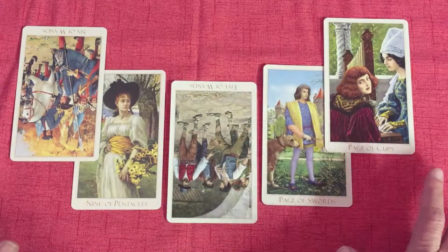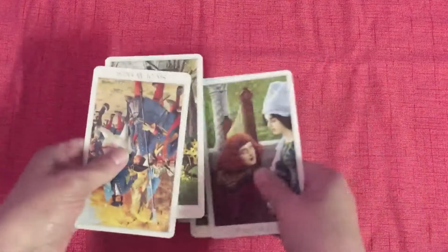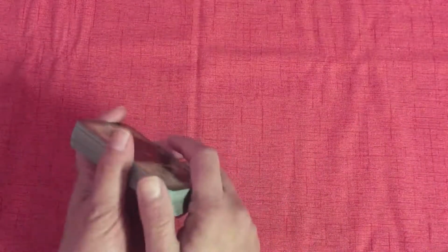So now I'm gonna go ask my Lenormand cards. Just gonna put this aside for a bit, and I'm gonna go ask my Lenormand cards. So let's ask the Lenormand cards.